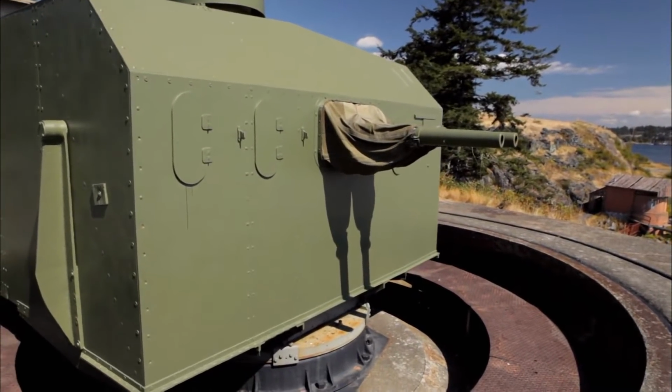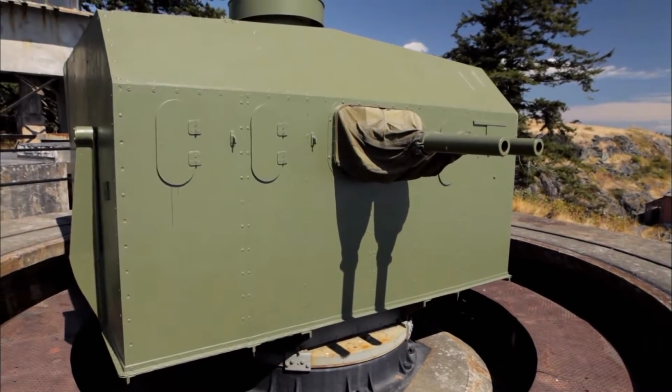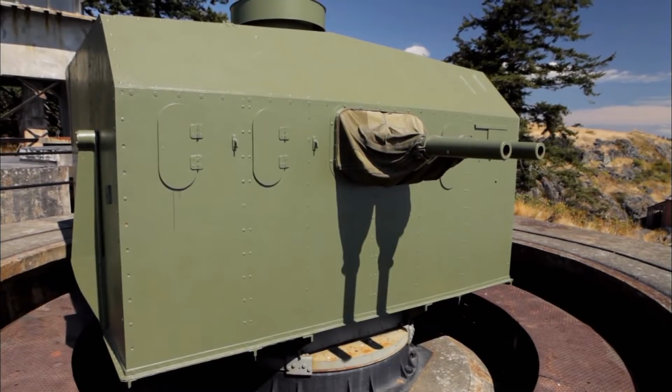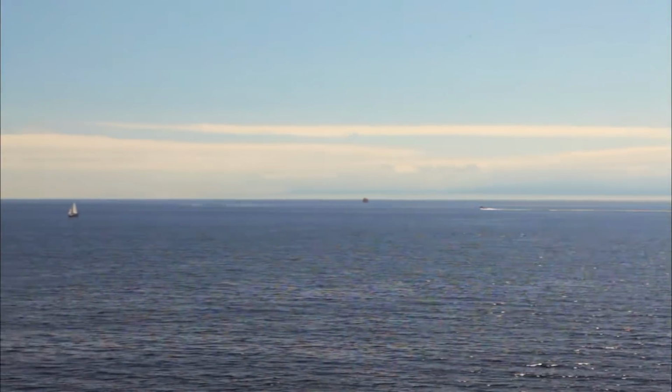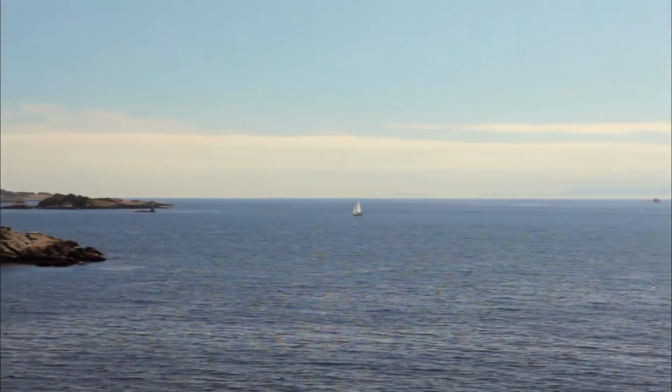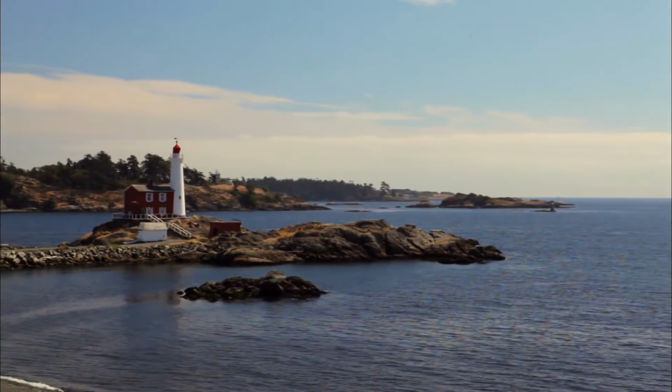World War I was definitely one of the big high points in the history of this station here, because the British had actually left Esquimalt just before that in 1906, and in 1910 Canada's Navy was established. So in World War I we had taken responsibility for our own defense, so Fort Rod Hill was really prepared for an attack at that time.